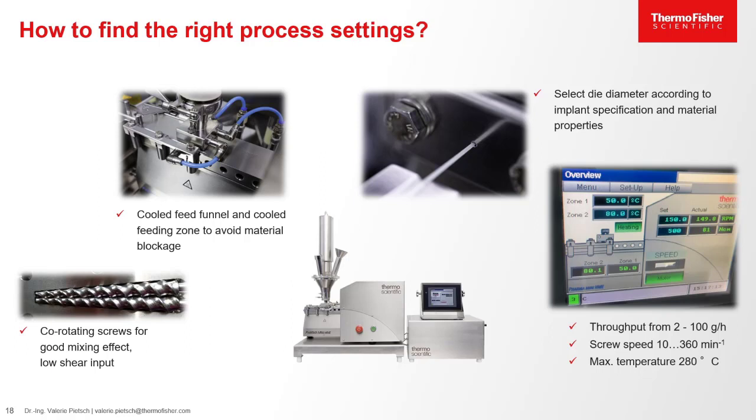And last but not least, we also have to choose the right process parameters, which include the throughput, the screw speed, and the temperature. And of course, temperature is a very important parameter that depends on the material that you use. So you have to make sure that you choose a temperature that allows you to process your material through the extruder to make sure that the viscosity is not too high. But at the same time, of course, you have to make sure that you don't choose too high a temperature, to avoid the degradation of your API.